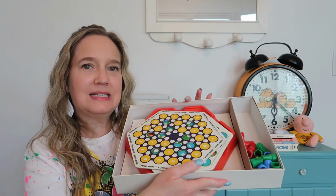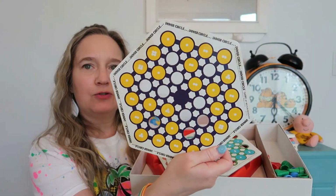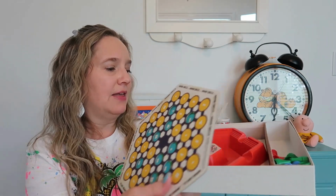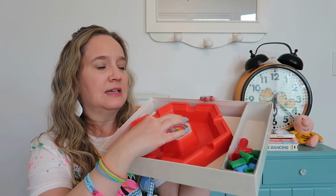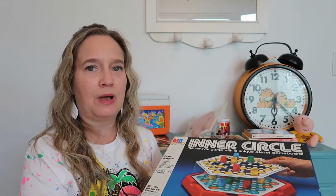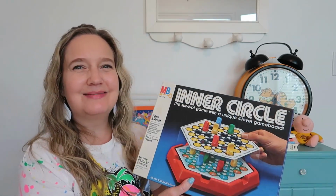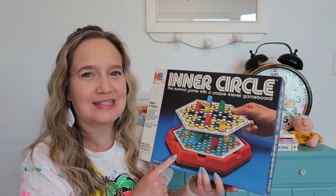It has all of the pieces inside, and the game board is really cool. It has these different levels with holes, and you lift these off as you go through the game, and then the person who winds up on the middle spot in the inner circle is victorious at the end. So I'll have to remind myself of the directions, but I know we're gonna play this game. It is made for kids, I guess, but it's fun for all ages, because I think adults would enjoy this game too.